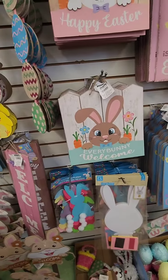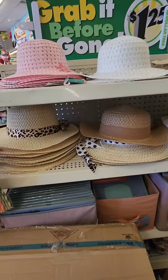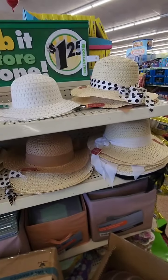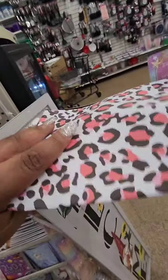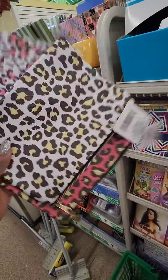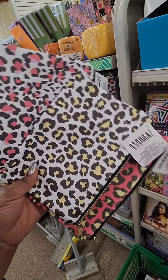Really nice. They brought back these ladies hats, but unfortunately they are not big head friendly, but they did bring them back. They also have the bonnets for the little girls. These animal print cosmetic bags are new. Found them by the register. Wish they were a little bit bigger, but haven't seen any new cosmetic bags that I liked in a while, so these are really cute.